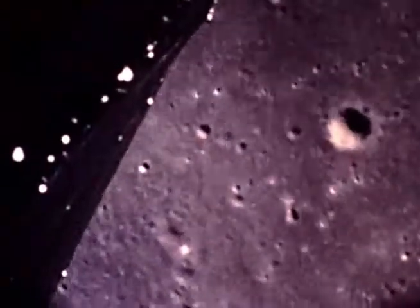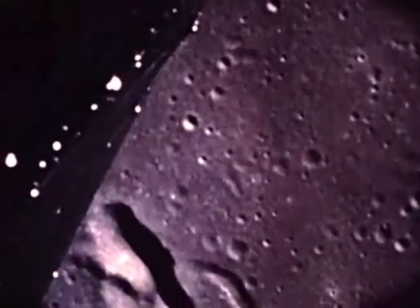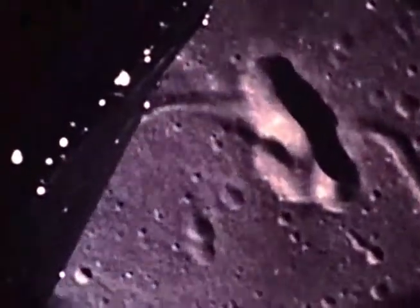Lunar photography and television coverage was extensive and outstanding. Topographical and geographical features were closely studied, with particular attention being paid to this area, which is the prime landing site for Apollo 11.